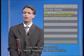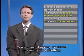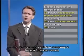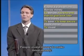You can save money. To save means to keep secure. The bank keeps the money for you. You can invest money. To invest means to buy something or put your money into a company to have a financial return. People invest money to make more money.